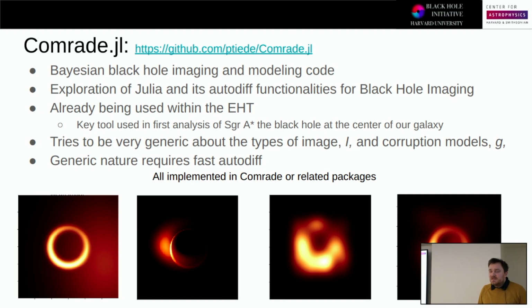It's already been used within the EHT. It was used in the images of Sagittarius A star, so I think it's been well received, and there's been a lot of momentum at SAO, or the Harvard Center for Astrophysics, lately to use it more and more in the EHT analysis. We also try to be very generic about the images and the corruption models we consider, and because of this generic nature, we need autodiff.